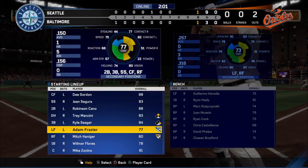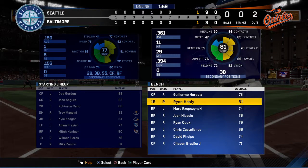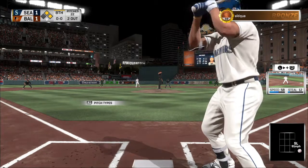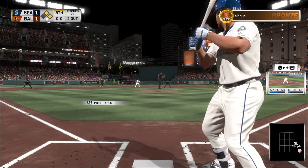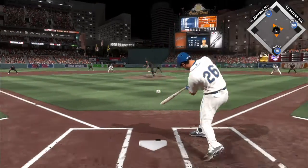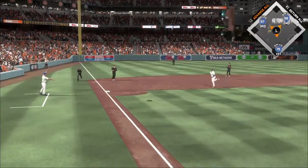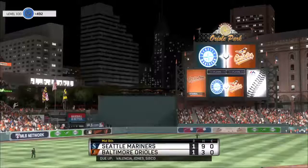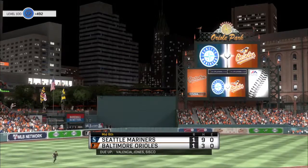And that'll bring in Adam Frazier. And he's getting his first plate appearance here in the 8th after entering off the bench just a little bit ago. Here comes the first pitch. And he popped it up over toward the left side of the infield. And the 2-out threat will not come to pass as the inning is over.